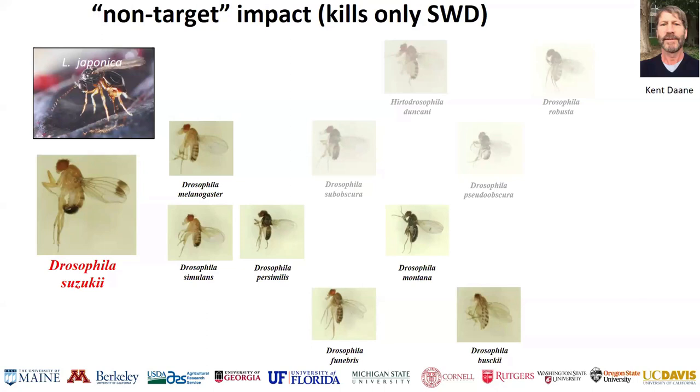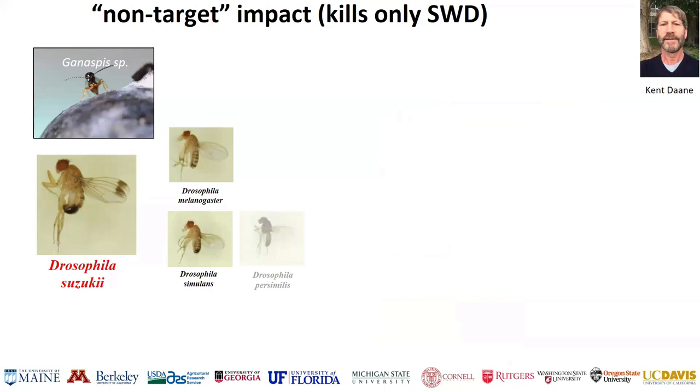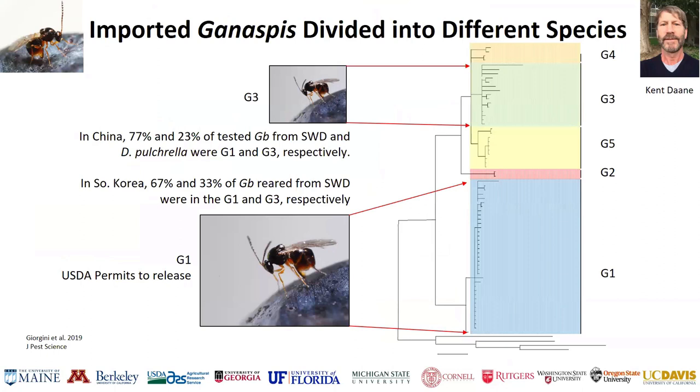But this Ganaspis species was very discerning, really focusing only on Suzukii, and it could attack melanogaster and to some extent simulans. So that's the one that we got permission to release from the USDA. We now know too that this, what we called Ganaspis brasiliensis, could be broken into two different groups attacking spotted wing. One called the G1, one called the G3. These are going to be given different scientific names, and we have permission to release the most specialized one, the G1 strain, which really focuses on attacking Suzukii, spotted wing Drosophila.